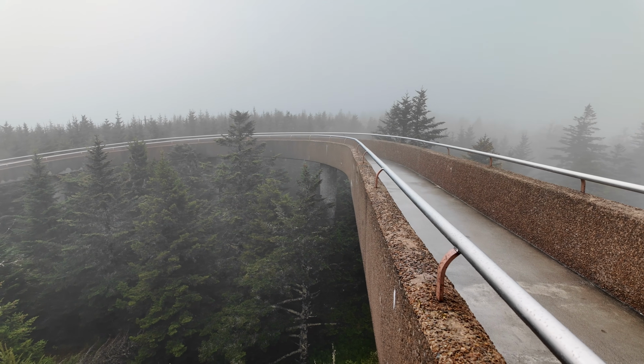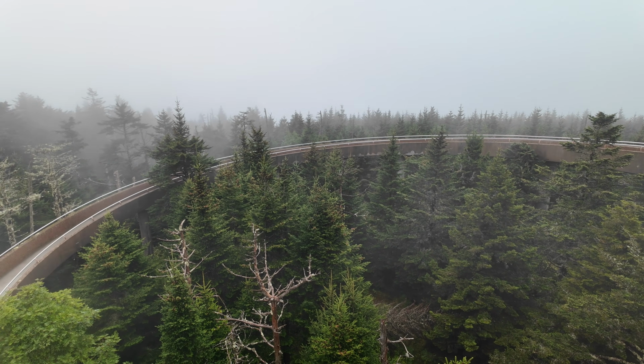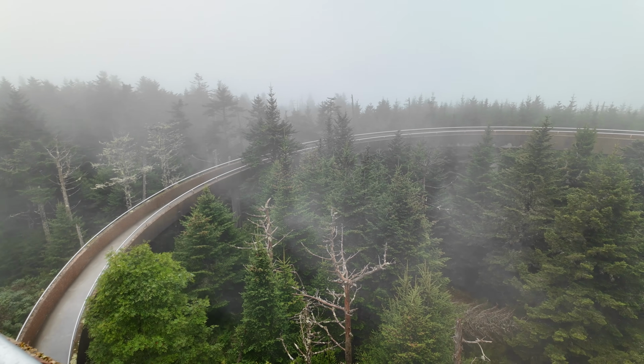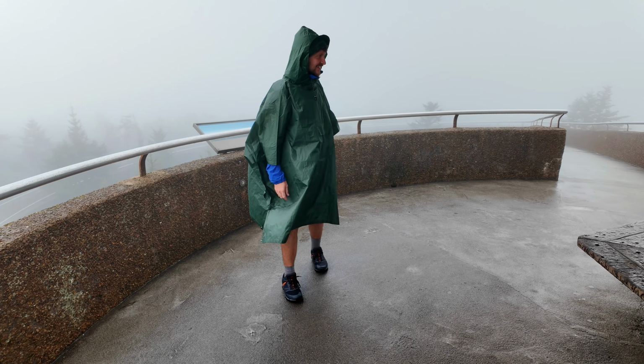Yes, the view from the top might have not been what we expected, but experiencing the smell of the spruce and fir trees around us and the sound of the quiet afternoon storm while above tree level was still one of our highlights.